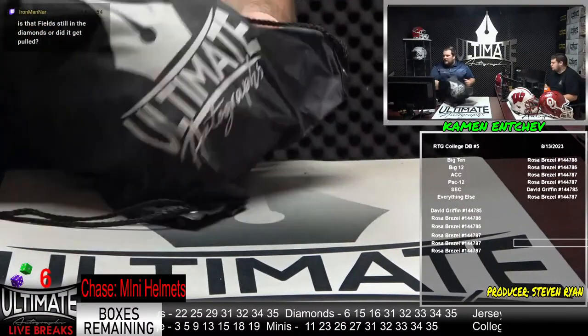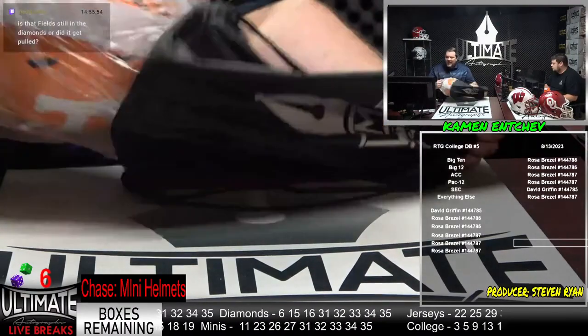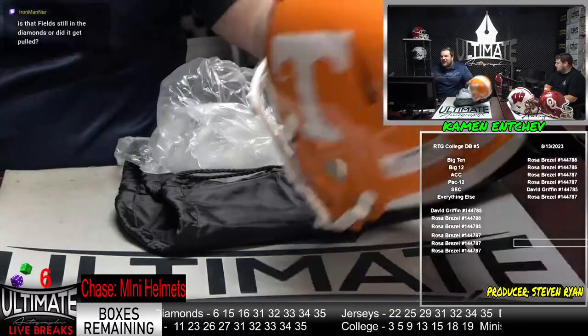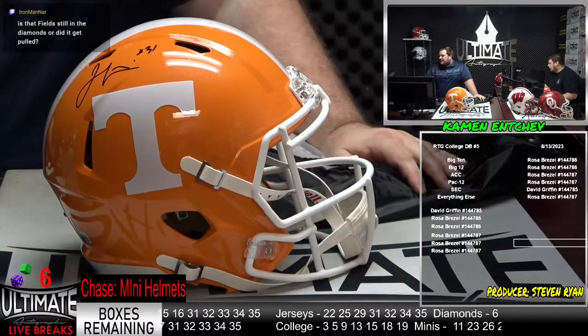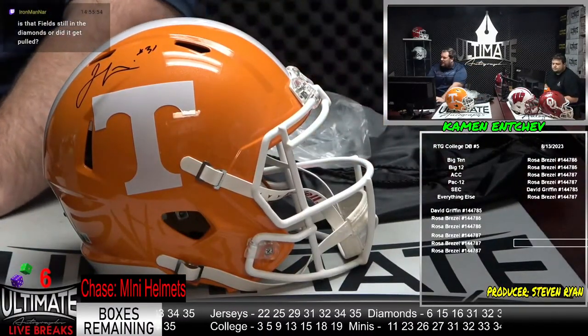Here's one of 8. Oh my God. You can't make this stuff up. This man is absolutely on fire. Oh, David Griffin, 1 spot. He is sniping a Jamal Lewis, Tennessee rep. There you go. One of 8 guys to rush for 2,000 yards in an NFL season for the Ravens.